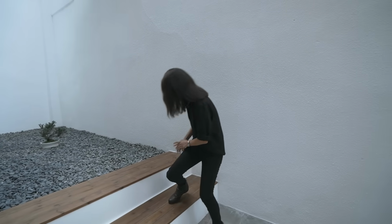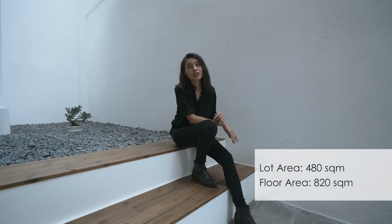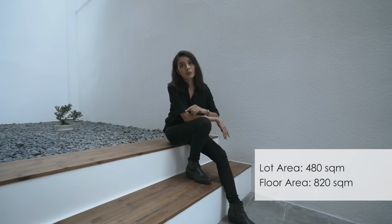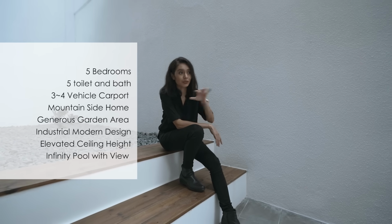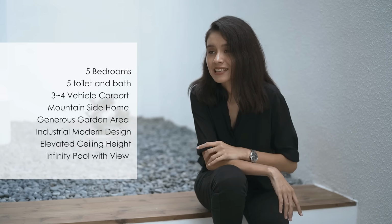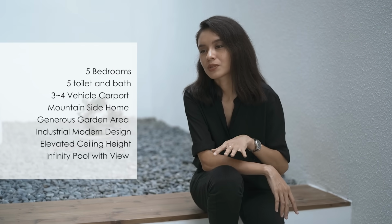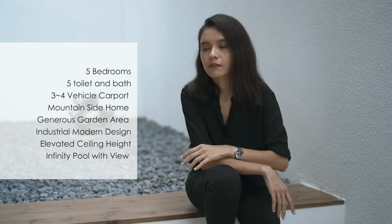Okay, let's do a recap. So you might have been wondering just how big this space is. It is actually quite big because you've got 820 square meters of floor area and then 480 square meters of lot area. 5 bedrooms. Yeah, only 5 bedrooms for all of that space. That's the reason why everything feels so ginormous in this house. 5 bedrooms with 5 ensuite toilet and baths. You also have your male and female staff quarters.